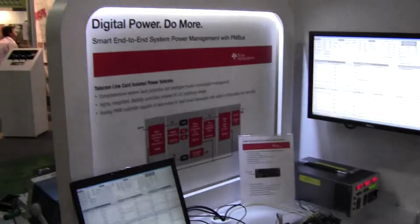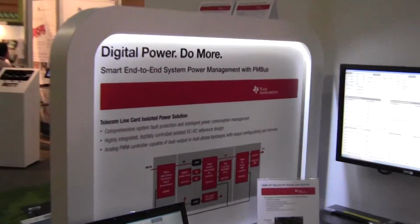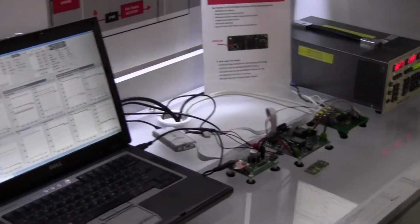This is our booth this year, and one of our cool demos, all of our demos are cool, but one of the demos that we want to show to the world is the complete digital power system solution that TI offers. As you may be aware, TI was the first supplier of digital power management ICs years ago. We did not have everything in the power conversion and control chain back then, but now we do.